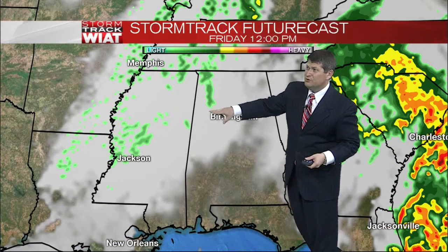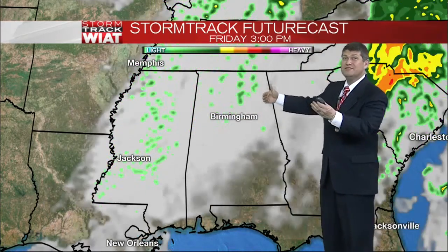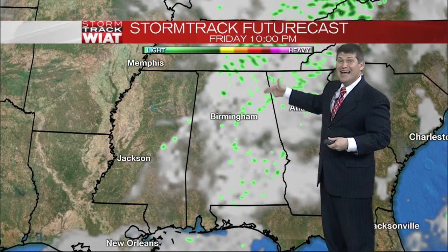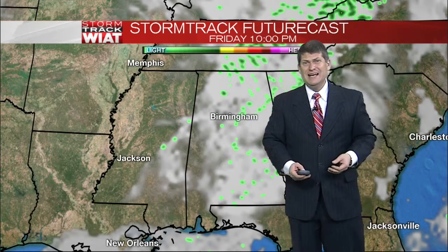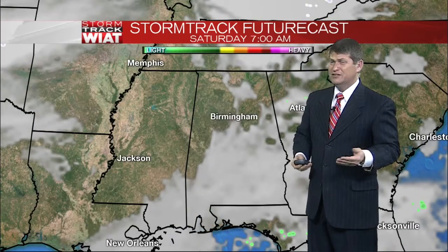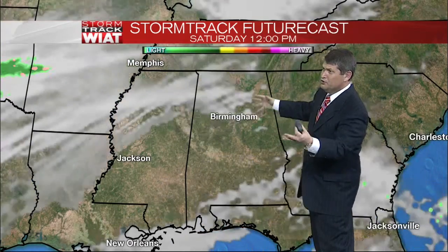Here are those light showers I was talking about as we have a cold front out to our north and west starting to finally make its move into Alabama as we get into Saturday, but out ahead of it, we've got a few light showers. So these will be spotty, on and off, maybe a little drizzle at times. And then as we get into Saturday morning, it looks like we could have a little bit of fog to contend with. At about 7 o'clock, we're looking at foggy conditions that burns off.